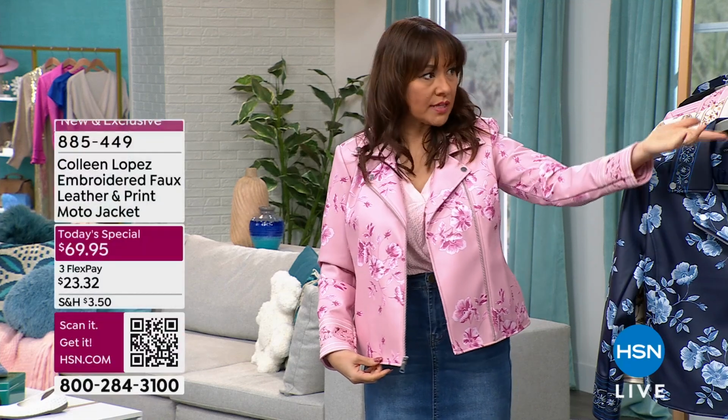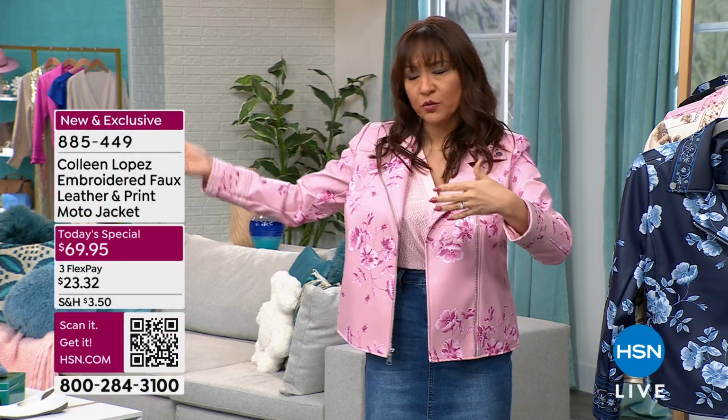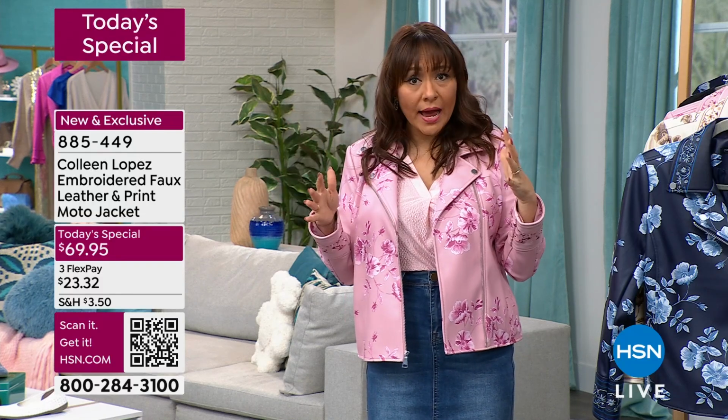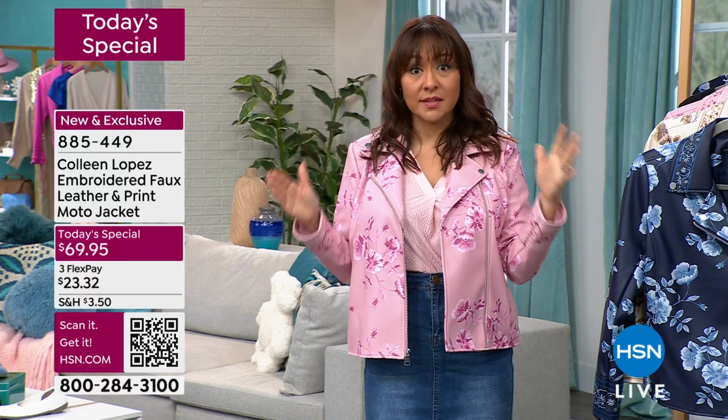As the day goes on, you'll see Emily again, you'll see Colleen again. We'll have a few more presentations and then the sizes will start to sell out. Colleen was very adamant last night. This is a true to size jacket.